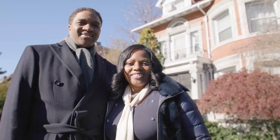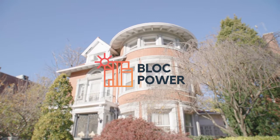So that is how BlocPower turns buildings into Teslas.